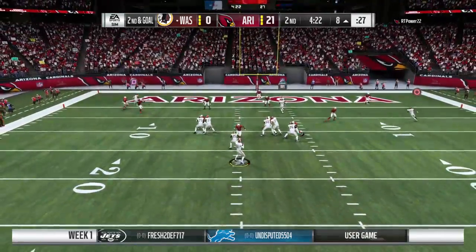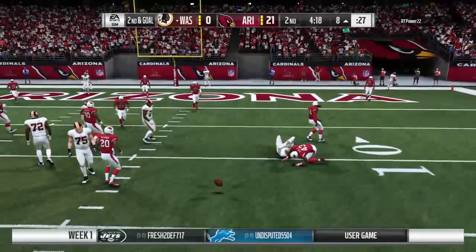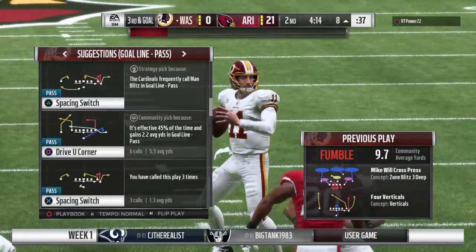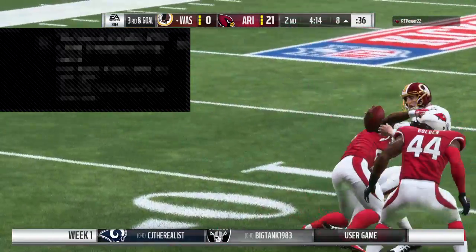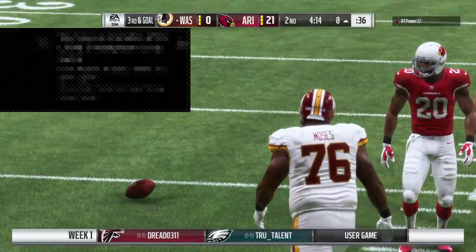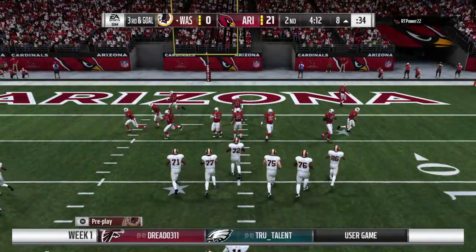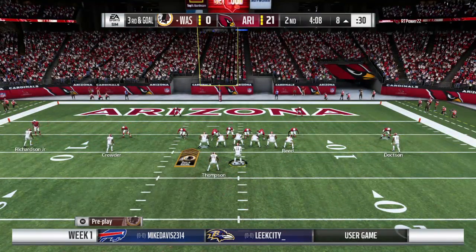To throw on 2nd down is Smith. Eluding the pressure right. And now the ball's loose. Smith loses it. All that gets him is just a yard, and now it's 3rd down. They've been denied touchdowns in the red zone twice already. Here comes 3rd and goal.